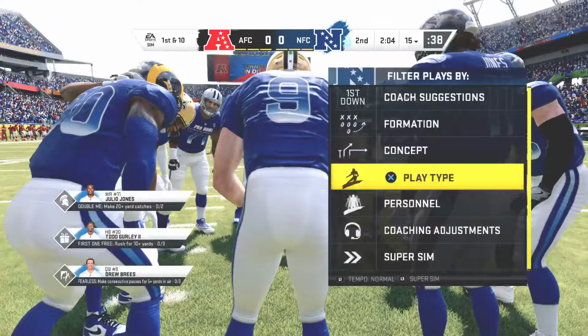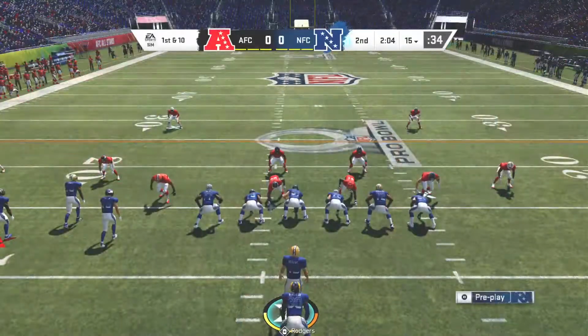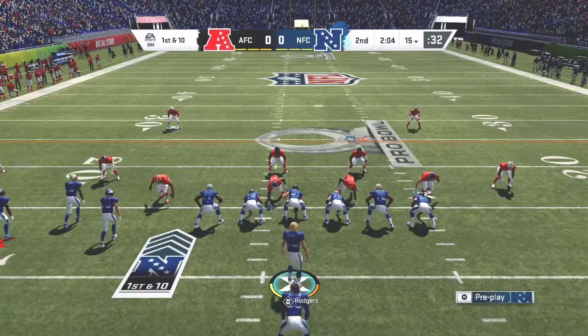The AFC went for it, and it doesn't work out. And this crowd into it early. Their guys stand tall on the opening drive of the football game.